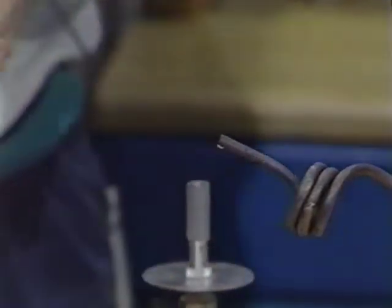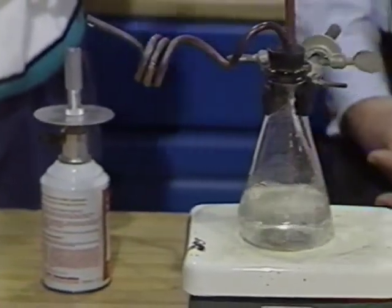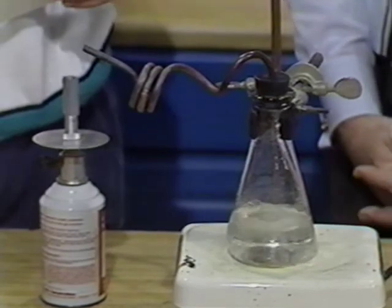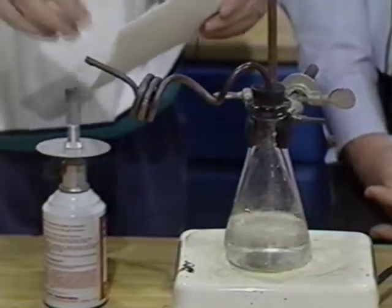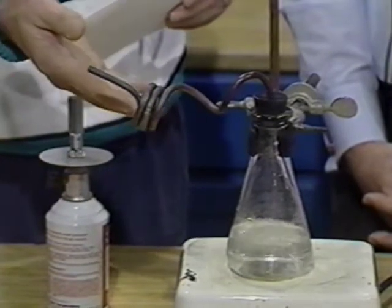Okay. Now, do you know the temperature of this boiling water? 212 degrees Fahrenheit. Or 100 degrees centigrade. Right, 100 degrees centigrade. And so now, as long as there's liquid water there, it's going to stay at 100 degrees.